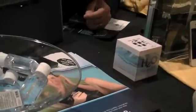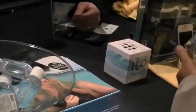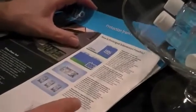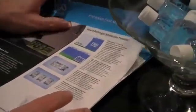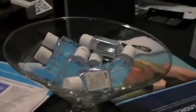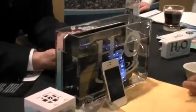Sure. The thing that is unique about Water Block, first of all, many of the device protection systems out there are mechanical seals. So mechanical seals are great as long as you have all the seals in place, but as you know, smartphones have a lot of ports. They have charging ports and microphone ports and so forth. If one of those is open and it gets wet, the water will go inside and it will damage the device.